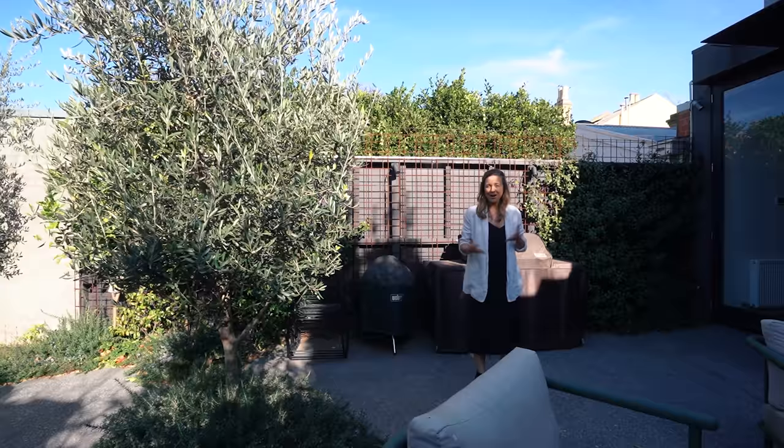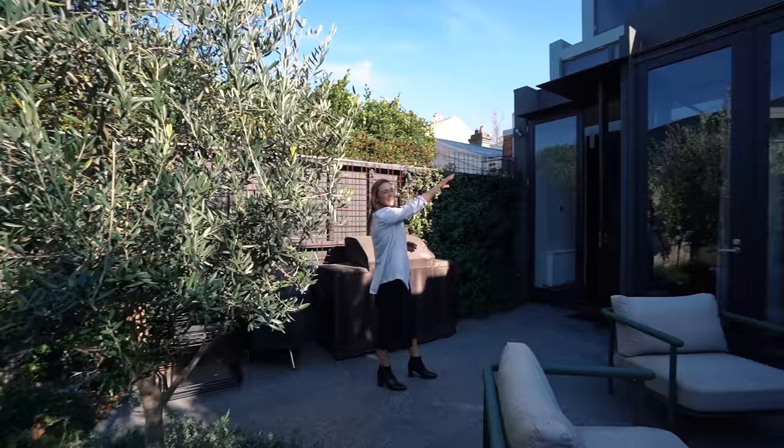Also, take a look at the building. You can see all of that height, which makes me really want to go upstairs. Let's check it out.